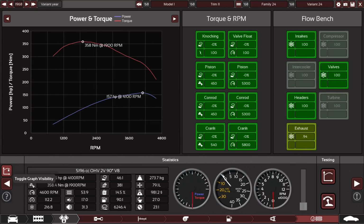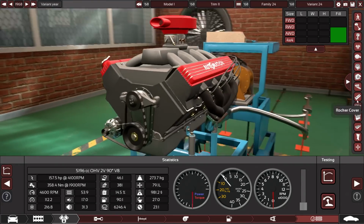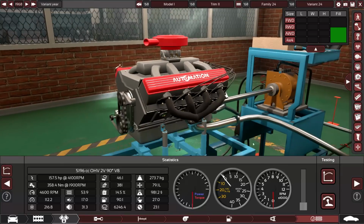Let's give it a rev. There it is. Oh, you little Americans with your little V8s. Isn't this pretty? Yes, let's manual rev it. It's very quiet and very V8.